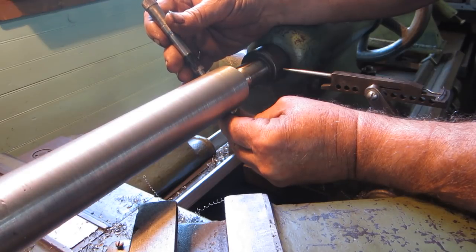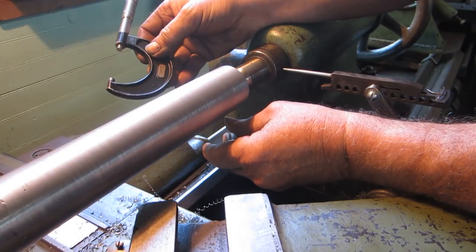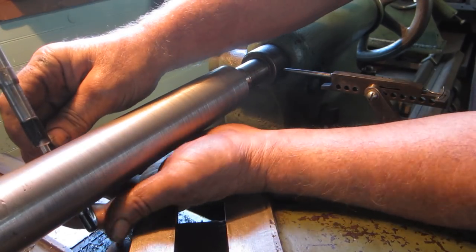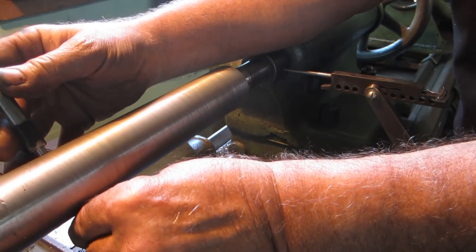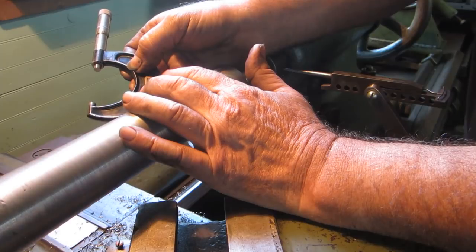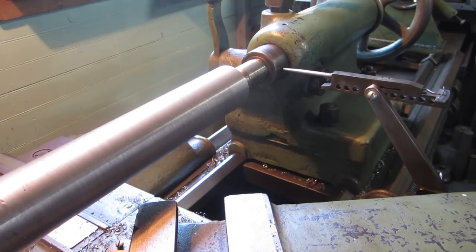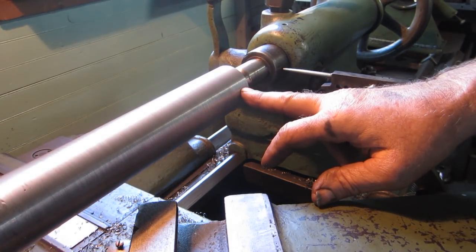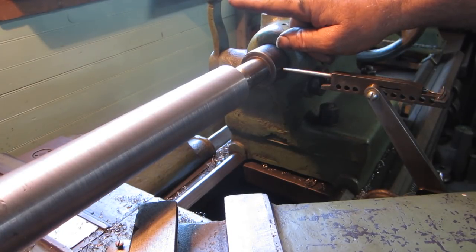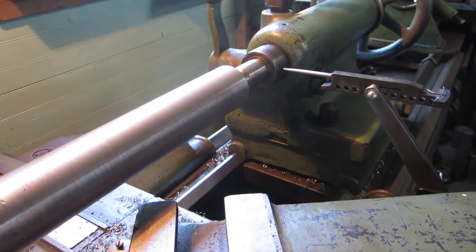Check a taper. One nine eighty-six and a half. So we're 1 1/2 thousandths light on this end. So the center needs to go that way, almost 1 1/1000. It's pretty close, but I think we can get it closer.